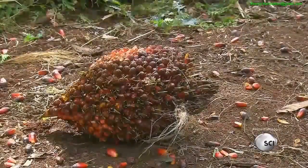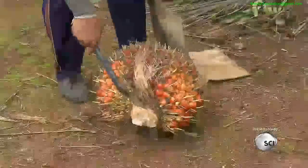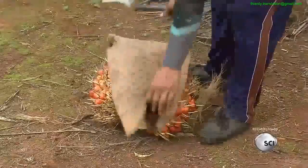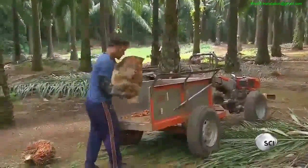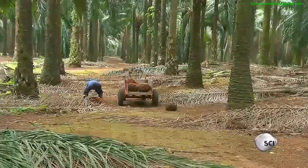After 3 years of growth, the young palms bear fruit. The time is now ripe to tap into the oil-generating potential of these huge fruit bunches. The farmer loads the oil palm fruit onto a tractor cart, and it's on its way to the palm oil factory.